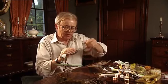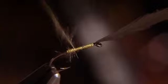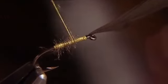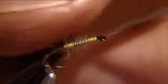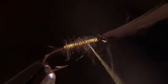And now I dub forward and wind on so that with every turn the dubbing allows the body to shine through. If you're going to run out, just nip a little bit more dubbing off and just touch it on there. Only wants to be lightly applied. And you can fret the excess off.